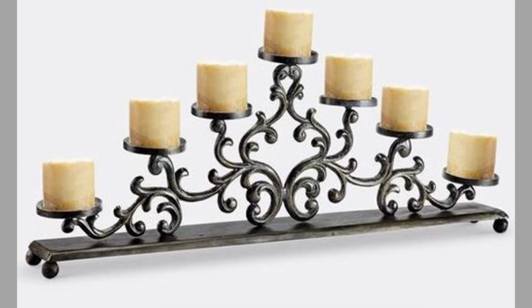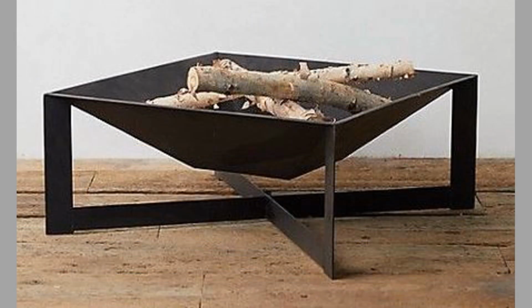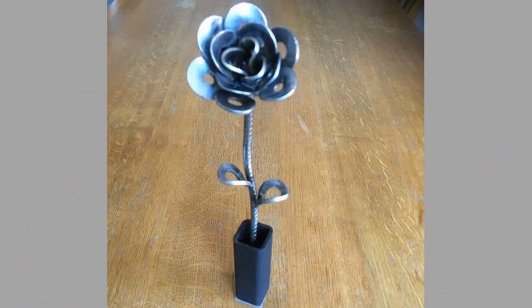2. Identify your niche. Identify your niche in the welding industry. Do you enjoy creating metal art pieces or building custom furniture? Do you prefer working on automotive or industrial projects? Knowing your niche will help you focus on the type of projects that will generate the most income.